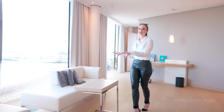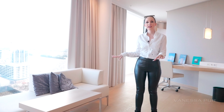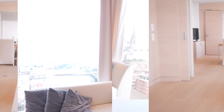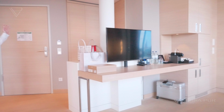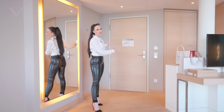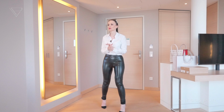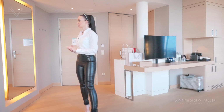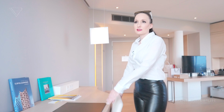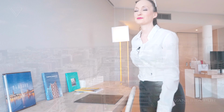This is another nice, comfortable seating area with beautiful views. Another powder room over there, another main entrance. The real main entrance for me is behind me, a huge mirror. A nice place to sit and work and have a harbor view.